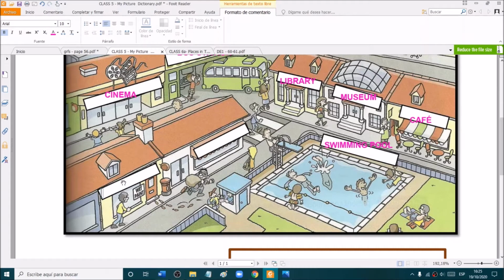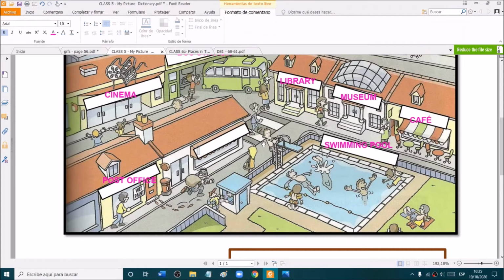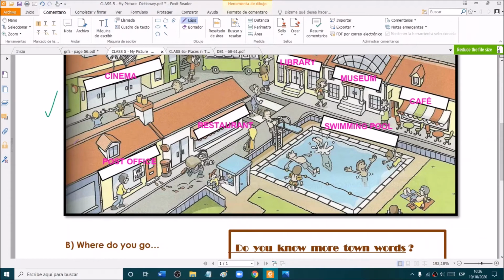Where did the thief come from? He's leaving the post office. Very good. He's leaving the post office. And this place is a restaurant. Excellent. Restaurant. Very good. Okay, excellent. So remember to tick the words that you did correctly.